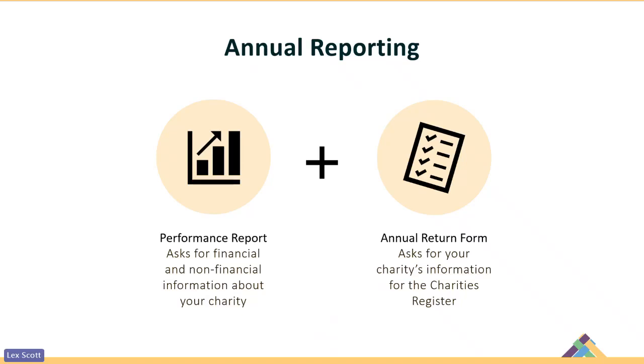With the combined Tier 4 annual return, everything you need to provide is included in one single form that you complete online. The first section of the form is the standard annual return, where you'll either update your charity's details or confirm that your registered details are still correct. Once you've confirmed or updated your details, you'll answer some questions about your charity. The last section of the form is the performance report, where you'll provide full details about your financial and non-financial activities throughout the year and digitally sign the form.